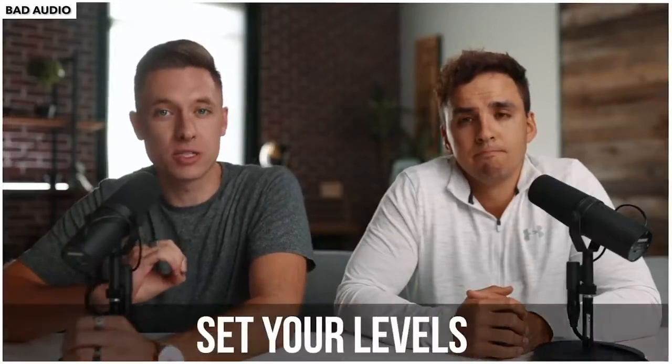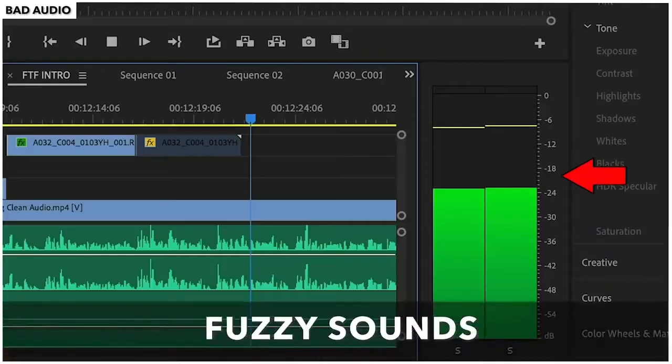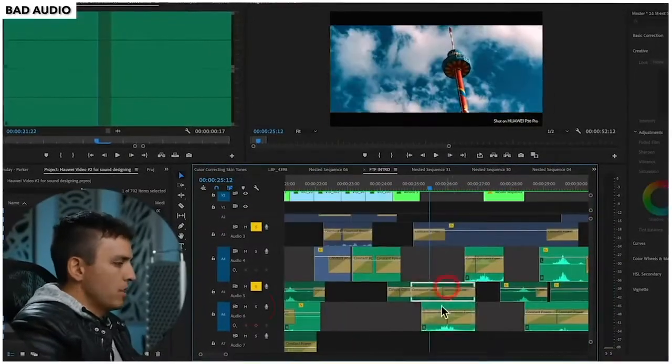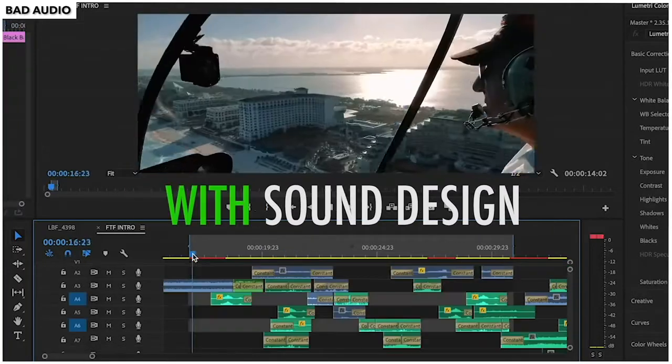Third, you always want to make sure that the audio levels in your camera or audio recorder are sitting between -18 and -6 decibels. Any quieter and you'll start to hear fuzzy noise in the background. And any louder, your audio will start to peak and sound nasty and distorted. And lastly, take the time in post to level out all your audio tracks and beef up your videos with added sound effects and music to help your edits come to life.